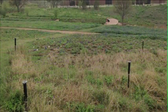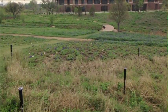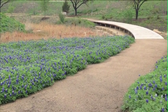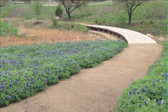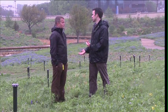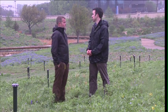And we wanted to make sure that the planting approach wasn't just a collection of pretty plantings. So we collaborated with the Lady Bird Johnson Wildflower Center on restoring ecological function to the site. And Mark Simmons will describe that in further detail for you.